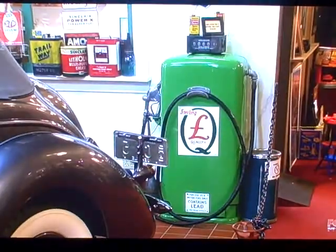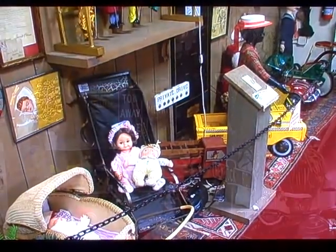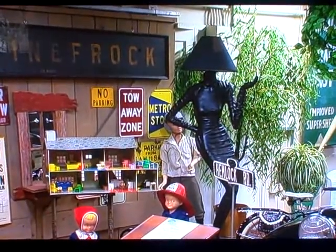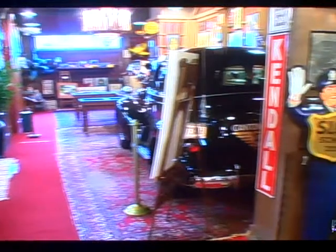We are so much more than a bunch of old cars. From the moment you walk in the door, there is stuff from ceiling to floor all around. In fact, I like to call us Ohio's greatest antique memorabilia and nostalgia museum.